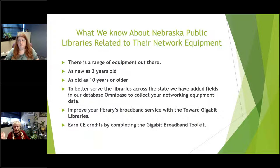And I have some stories related to that as far as coming into a library and looking for an inventory that made it very challenging. So this is something we think would be helpful, especially as you transition through your library directors from one to another. And to be clear, the Omnibase is our in-house internal database of libraries, library staff, and data we've received from the public library survey that you do every year, as well as additional information, just to try and keep track of what's going on in our libraries in the state.